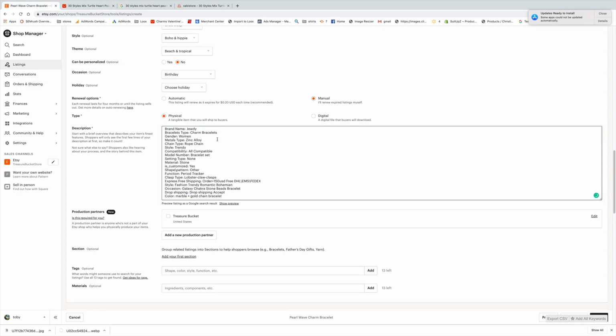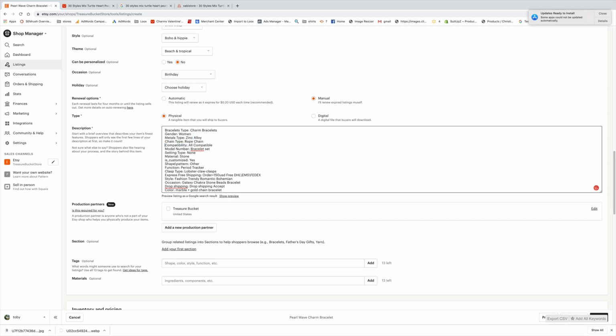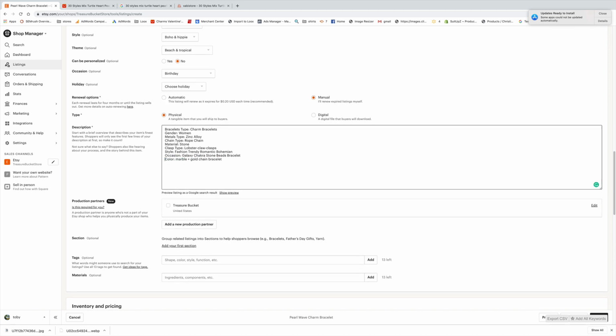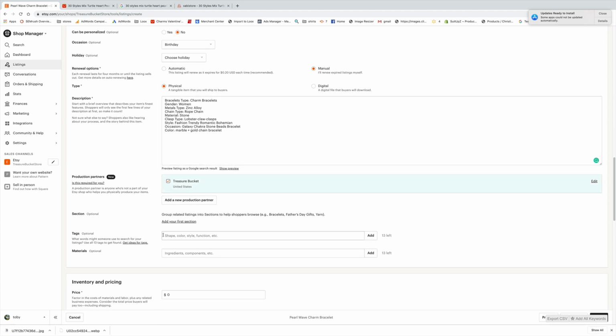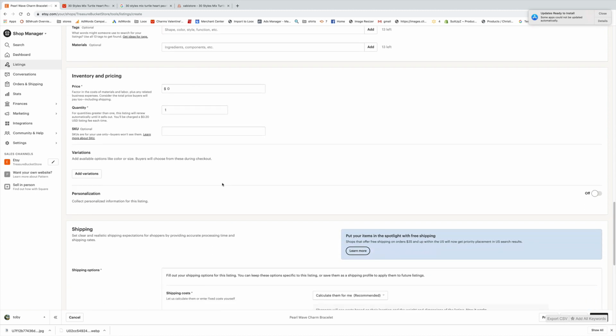take it back over here, and then just start deleting certain things. Okay, so things that are not relevant, model numbers, anything like that. Material stone is customized. All right, and there we go. All right, and then so I put myself as a production partner.